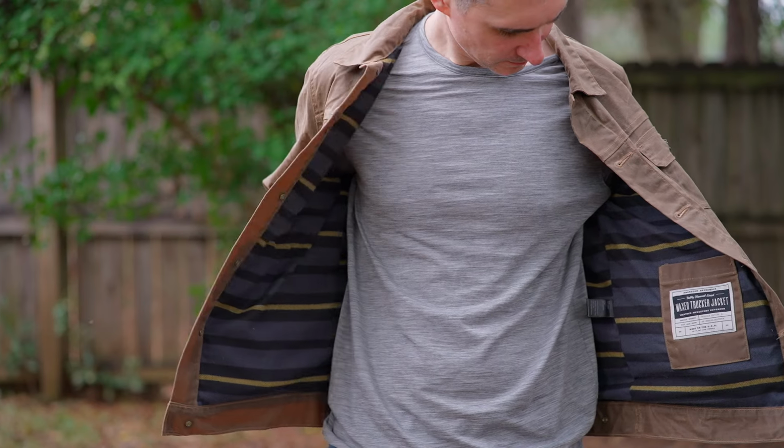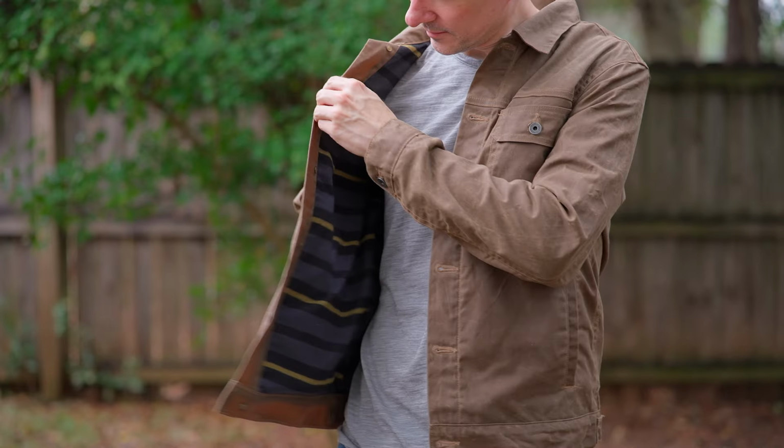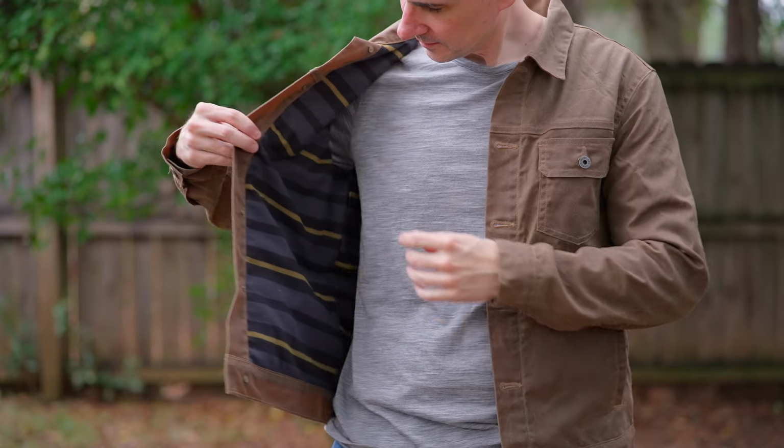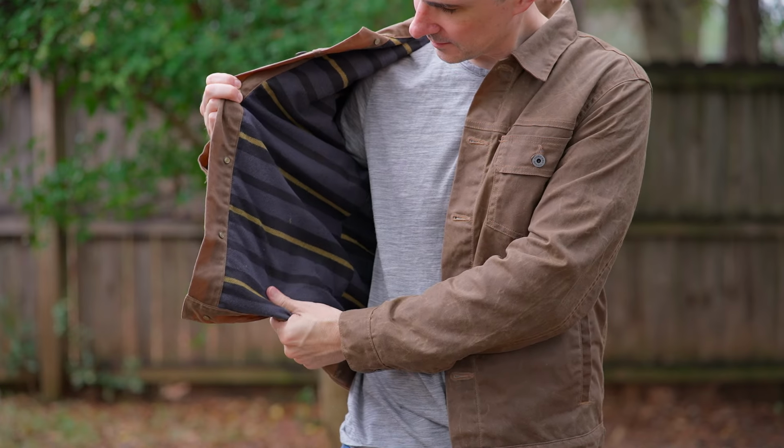I love the flannel lining on this. It's very soft and adds a cozy feel and a bit of warmth. I love that the pockets are also lined with this flannel, and it just looks cool. I love the pop of color on the inside. It just adds a nice contrast to the jacket.